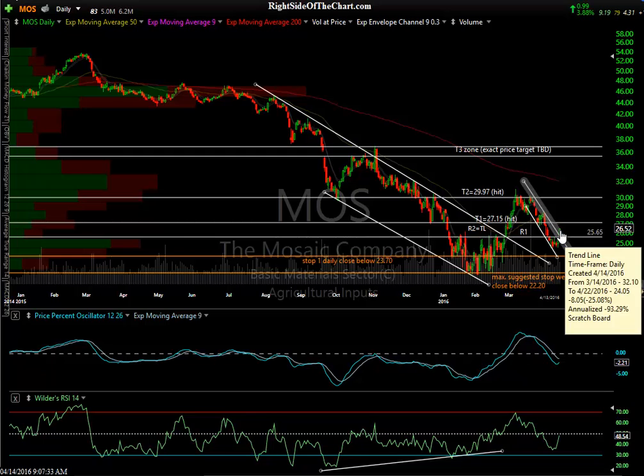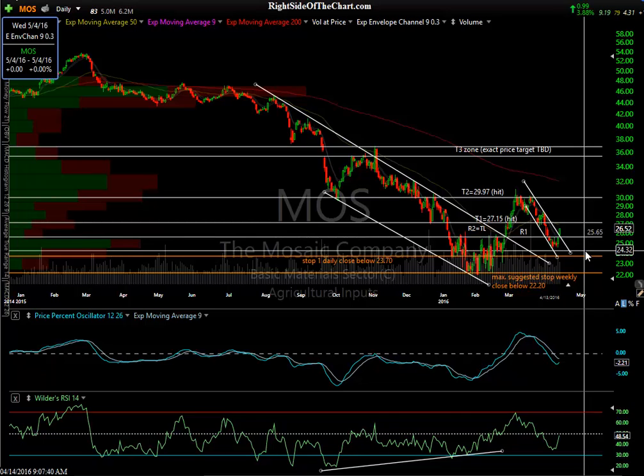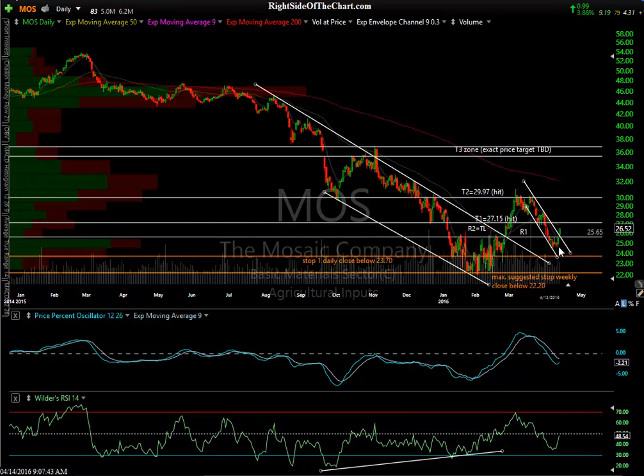And look, nice breakout through that channel. So let's see what happens today on the downgrade with both MOS and POT. But I don't see any cause for alarm. There's quite a bit, let's see.